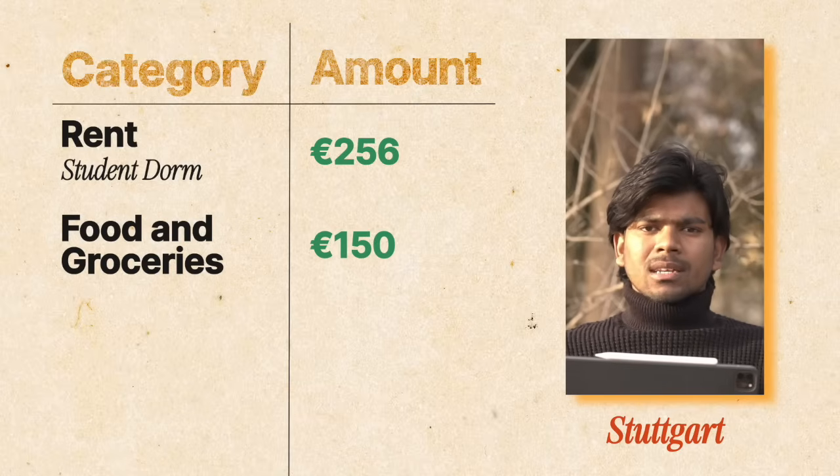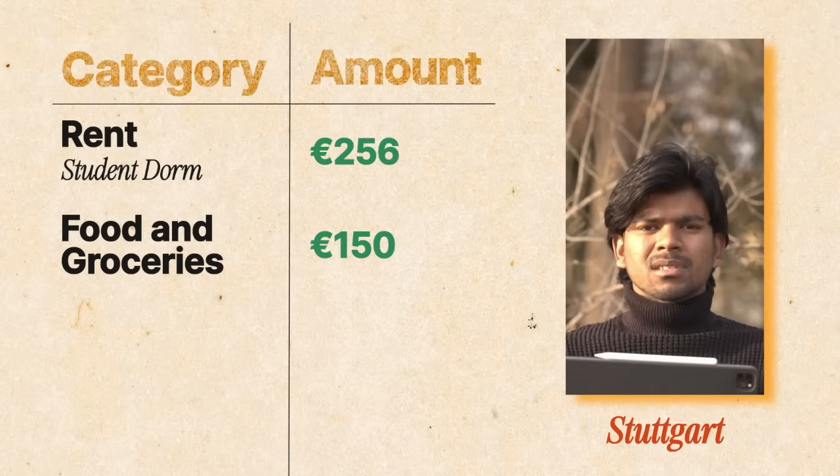Usually I don't eat out much. I only eat in, I cook my own food, and sometimes I eat in the Mensa, and Mensa food is also kind of cheap.